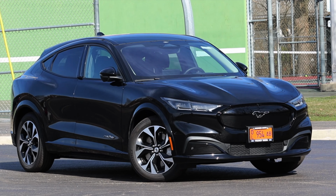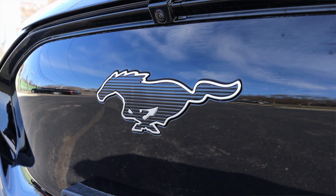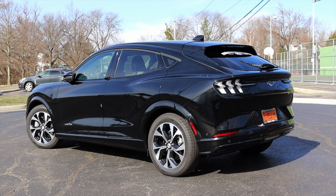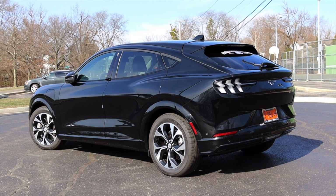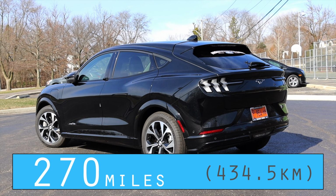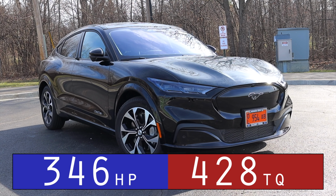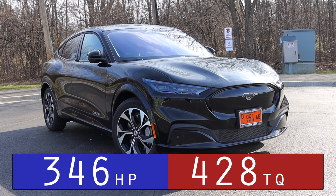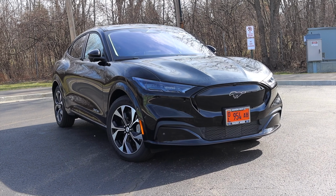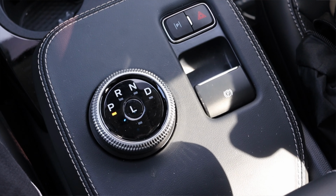So let's get back to that electric drivetrain. Well, on board is an 88 kilowatt hour extended battery. This is the premium and the range varies depending on the trim level, but this is, like I said, the premium all-wheel drive, which is rated at about 270 miles per charge. In terms of horsepower, this makes about 346 horsepower, unless you got the rear-wheel drive premium. The rear-wheel drive premium only makes 290. 0 to 60 in 4.8 seconds. And like I said, paired to it is a single-speed automatic transmission. You don't have to worry about that.